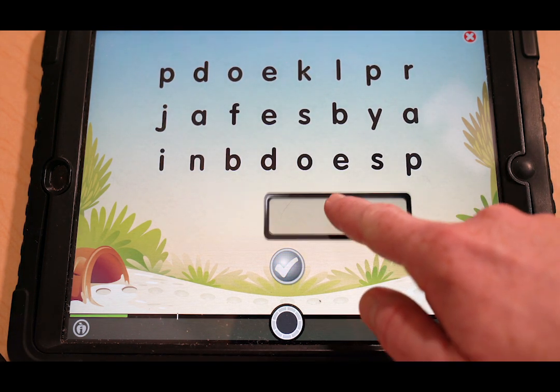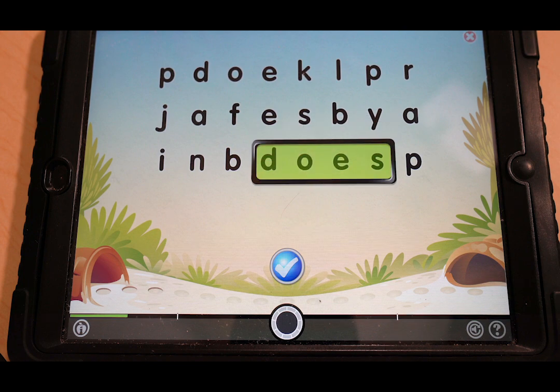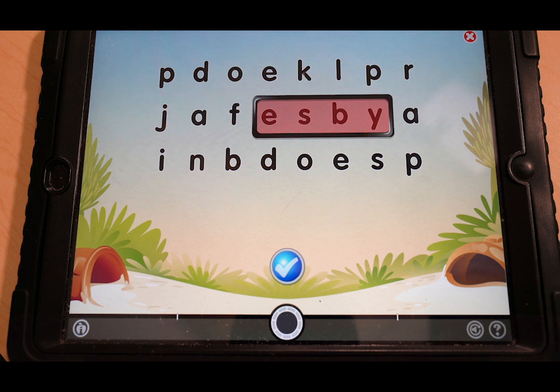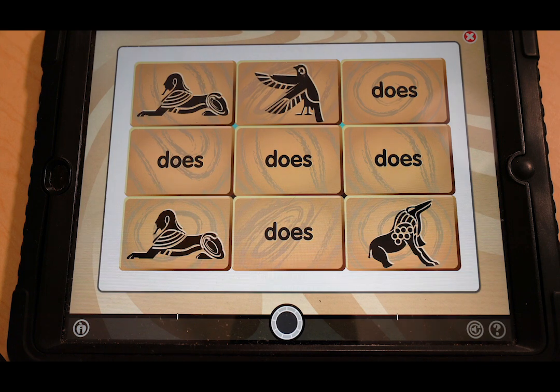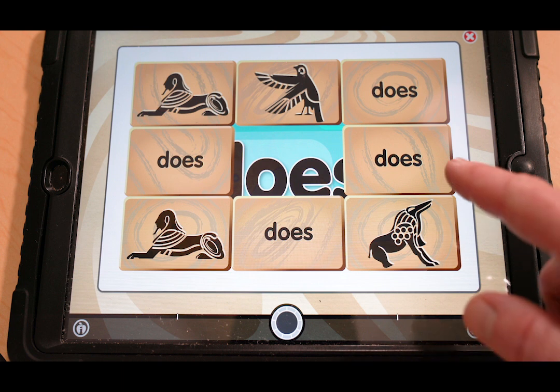And you can see I've missed one on purpose because I want you to see what happens when a student doesn't get it right multiple times. So I'm missing does. I've missed it a couple times now. So this is the first instruction. Now it's taking me to the second level of instruction because I'm not understanding this word. I'm not getting it right. So they're giving more intense instruction about this word. And it's a little easier activity to try to recognize it.